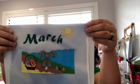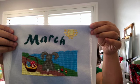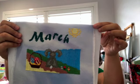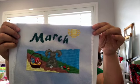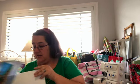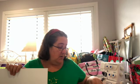And then the next one, it's one of my favourites, is March. Now in March, sometimes we celebrate Easter, but it's spring. So the Easter Bunny is looking towards Easter. He's got his eggs ready. So I like March. So all the Paddock Lane things you can find on my Etsy store or on my Facebook group.